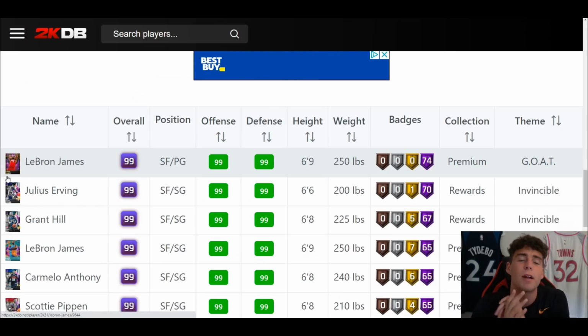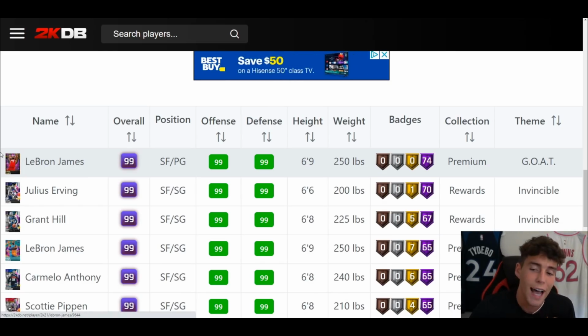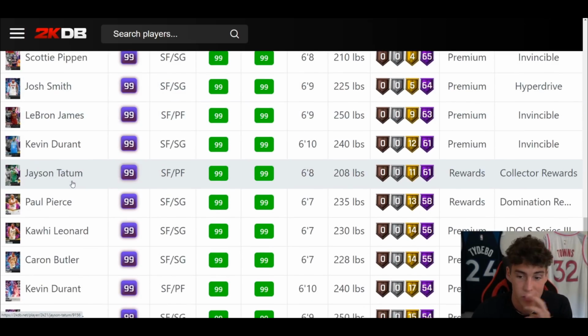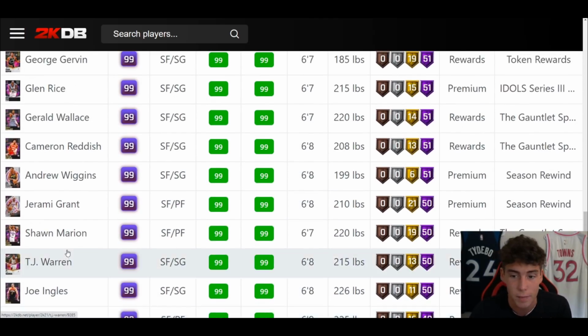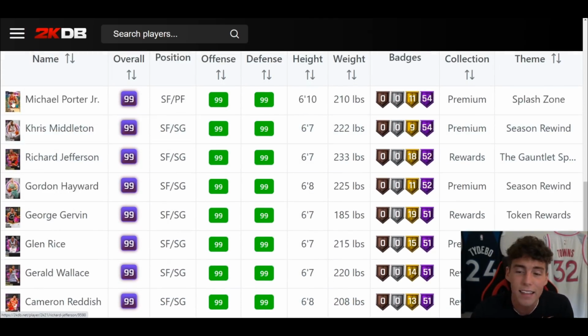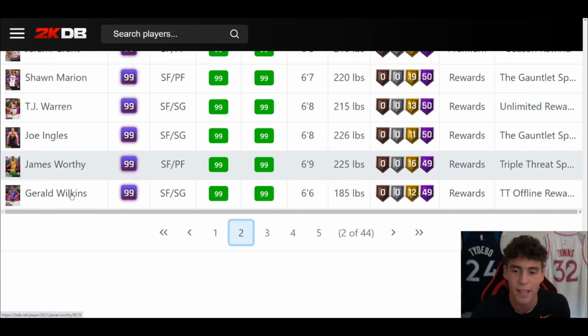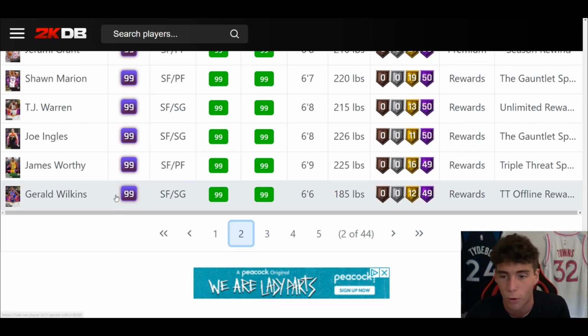Alright, that is going to wrap it up for my top 10 small forwards in NBA 2K21 MyTEAM. If you did not see your favorite small forward, let's say your favorite small forward for whatever reason is James Worthy or Jerami Grant, who is a very solid option. Heck, George Gervin. Any of these cards, you could make a case, could be a top 10 small forward in the game over the likes of Scottie Pippen, over a guy like Andrew Wiggins. But those are my top 10 small forwards in the game.